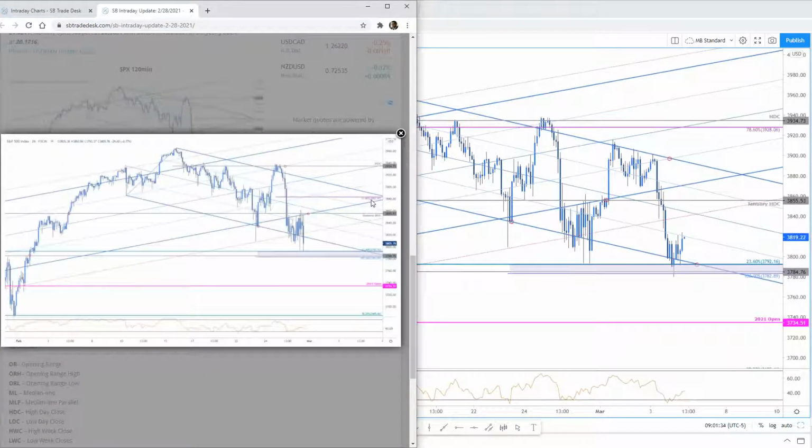Okay, 3880 was the 618. We made it above 39, but look at that topside pitchfork resistance, resistance, resistance. Here's the turn lower. Guess where we are, guys? Right here again, full round trip. Support is 3782 into 3792.